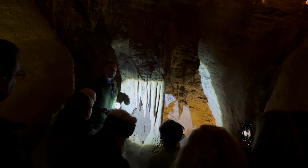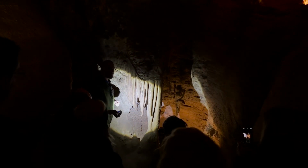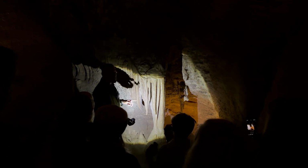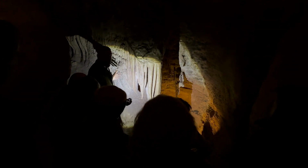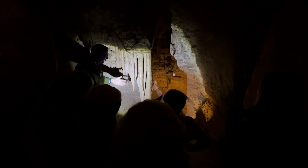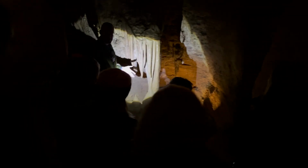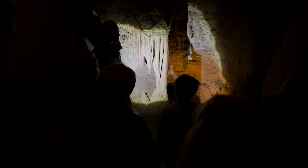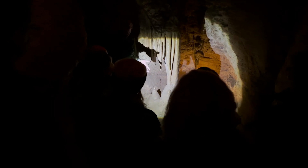Now this bad boy is not supposed to be shiny. Anyone have a guess as to why it's shiny? Moisture? Exactly. This was the end of the tour back in the day, so we would encourage guests to rub this for luck to make your journey back out. So when you think about it, this is decades and decades of thousands of people's hand oil, sweat, and grime rubbed into it. Disgusting. It has literally been hand polished by hand oils.